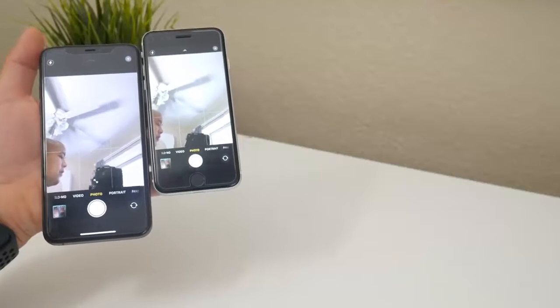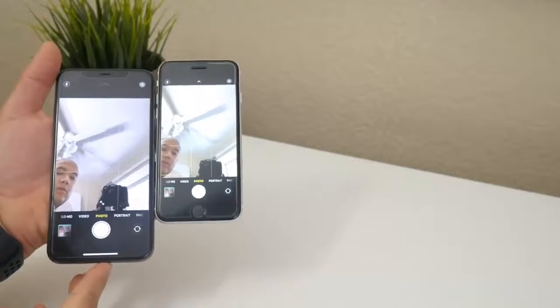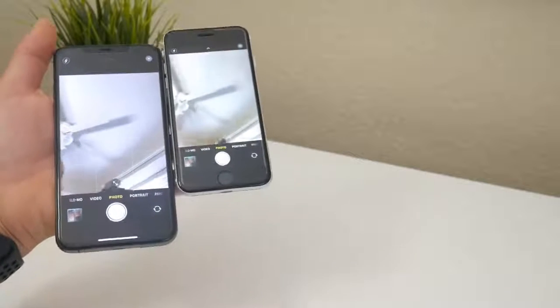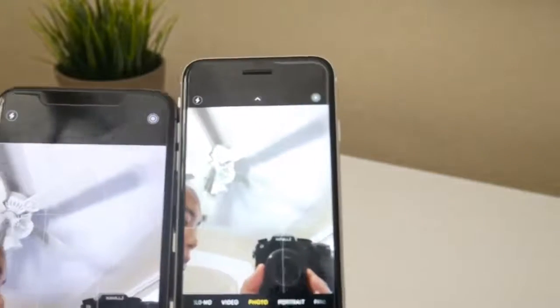The camera on the front on the 11 Pro Max is the 12 megapixel shooter with 4K recording up to 60 frames per second, while the iPhone SE has a 7 megapixel camera with 1080p at 30 frames per second. So yes, the camera on the 11 Pro Max is much better.